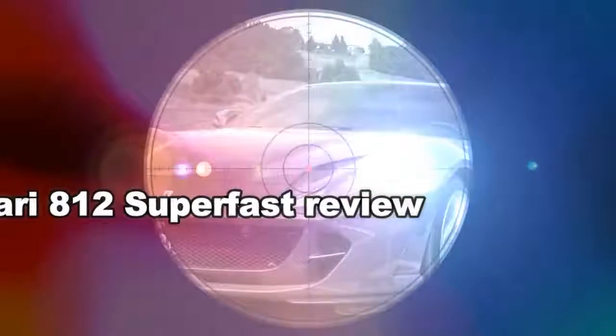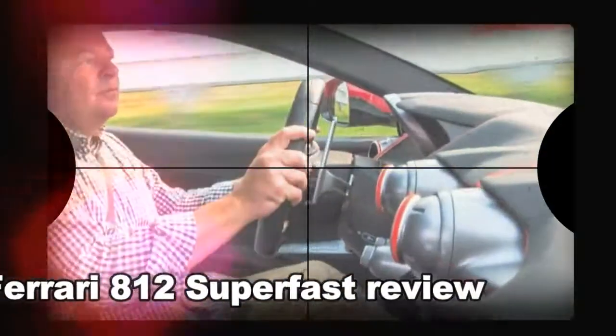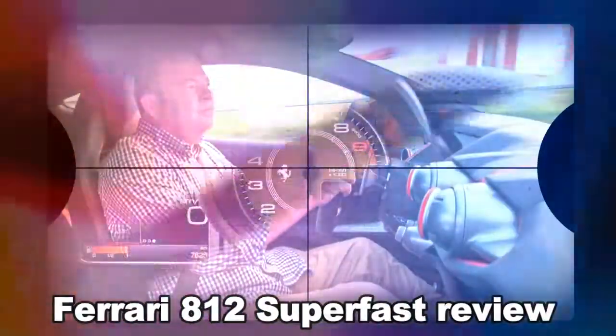Forget Superfast, we're running out of superlatives for Ferrari's latest range topper. The 812 Superfast replaces the F12 and is astonishingly quick. Yet it remains comfortable enough to be enjoyed anytime, anyplace, anywhere.